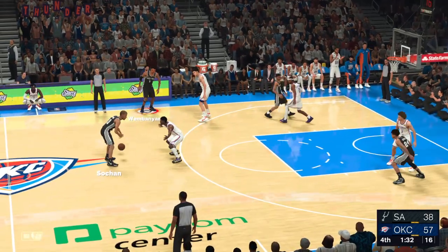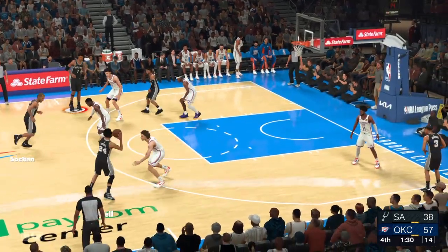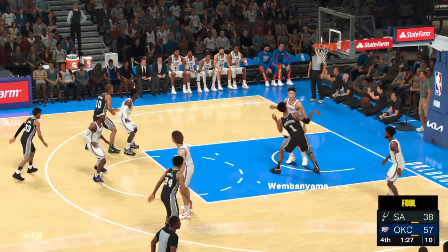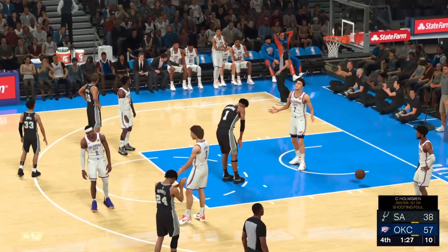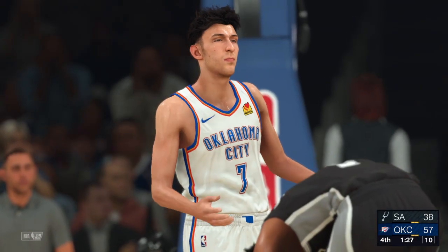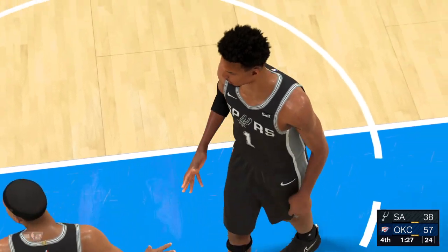Pass to Sochan. Vassell with it. Inside. Here's Wembanyama. And there's the whistle on the shot. Took the foul. Shot misses. He'll be shooting two. And the foul goes against Oklahoma City.